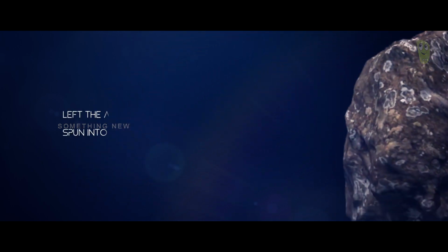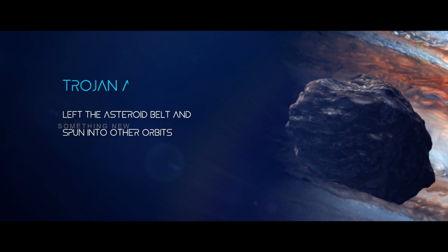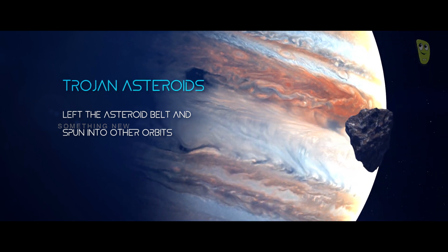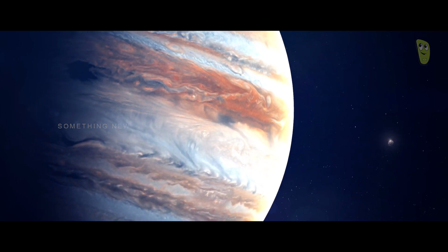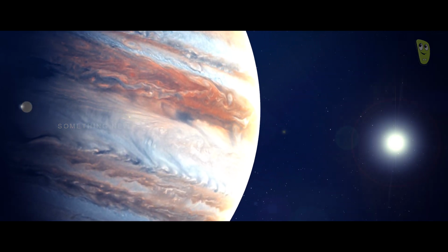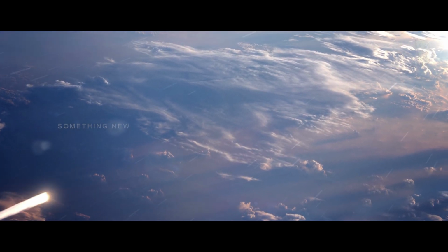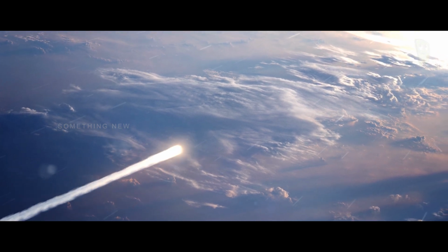Some asteroids have left the asteroid belt and spun into other orbits. These are called Trojan asteroids. Many move with the planet Jupiter as it moves around the Sun. Most of these asteroids burn up in our atmosphere, causing powerful blasts high up in the sky. But occasionally, one of them falls to the Earth. These are called bolides or fireballs because they are so bright.